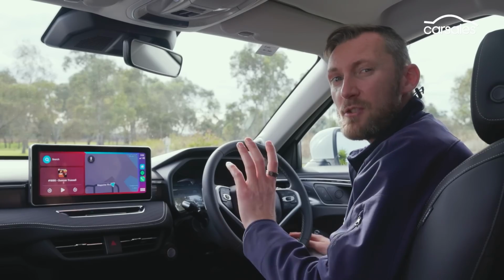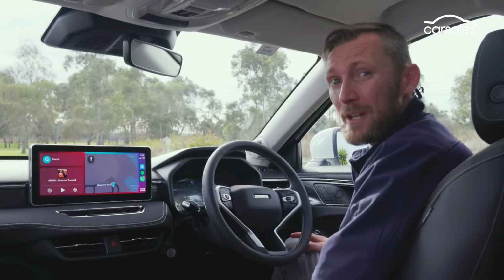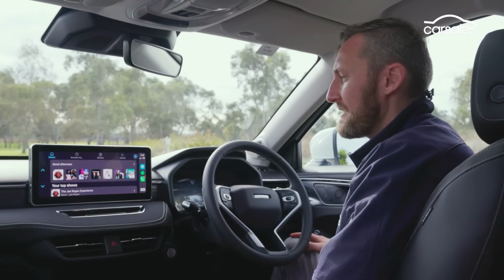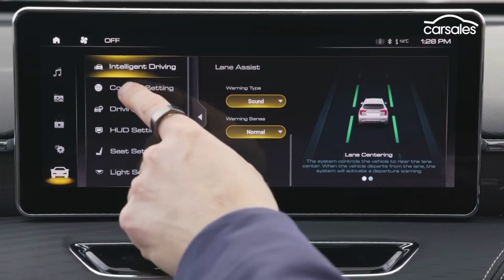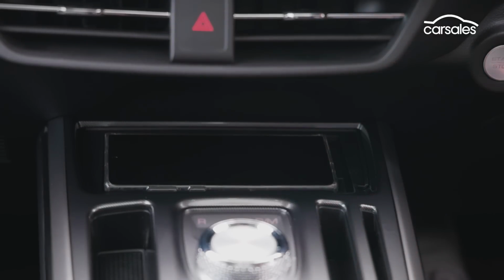Haval has crammed a lot of technology into this little SUV, and it starts with this giant 12.3-inch touchscreen display. It's really high res, nice and responsive to the button presses, and best of all, it comes with Apple CarPlay and Android Auto. The native menu is straightforward and easy to navigate, and it works surprisingly well. A large wireless phone charger is a nice touch too.